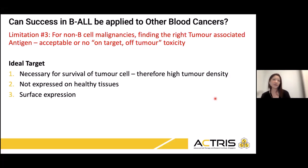So this brings us to other blood cancers. We actually, CAR T for B cells is effectively something that's already commercialized, and we know there are limitations, but we can overcome these. How about other blood cancers? So for non-B cell malignancies, really one of the key limitations is finding the right tumor-associated antigen where you have nearly 100% killing of the tumor cells, but then have acceptable or no on-target off-tumor toxicity.